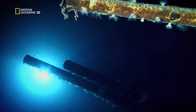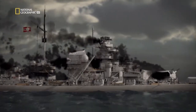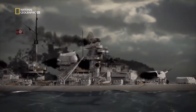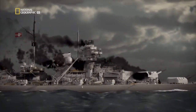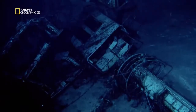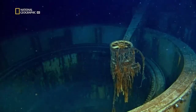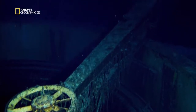But the British continue to fire, their goal to sink the Bismarck. From a distance, the British can see pieces of the Bismarck blasted off the ship with every impact. Explosions, fire. It's horrible. There's steel shrapnel flying everywhere. The mainmast gets hit and it topples down on top of the ship and falls overboard. One of the cranes gets hit and it falls down onto the superstructure.